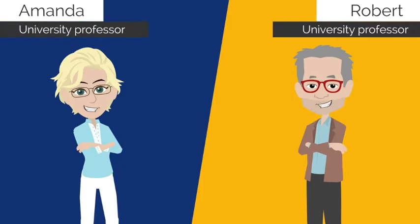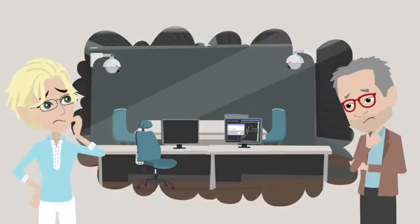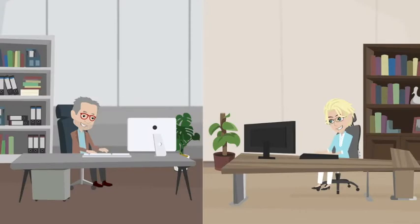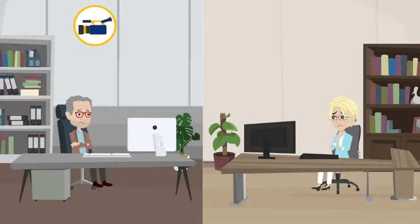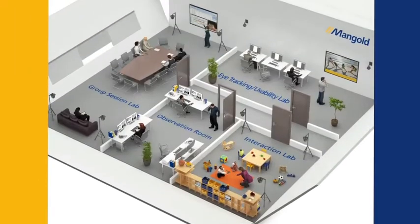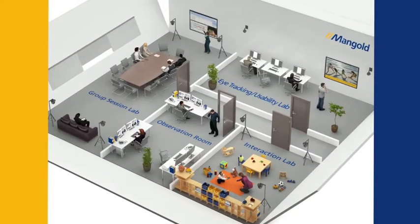Amanda and Robert are university professors. They each need an audio-video research lab. They know their research topics very well, but do not want to bother with the technical details of choosing the right cameras, recording professional audio, or syncing and storing the various videos. Fortunately, they are familiar with Mangold International and their proven audio-video research systems.